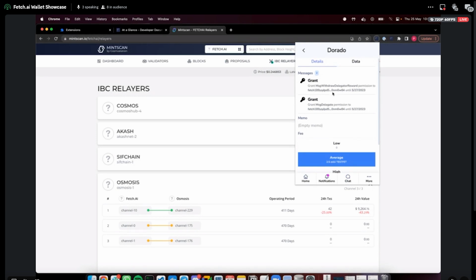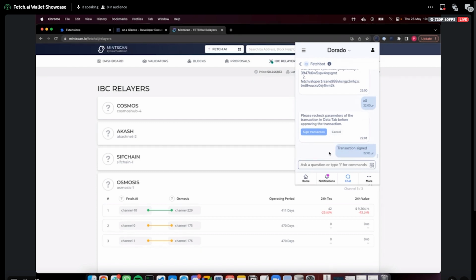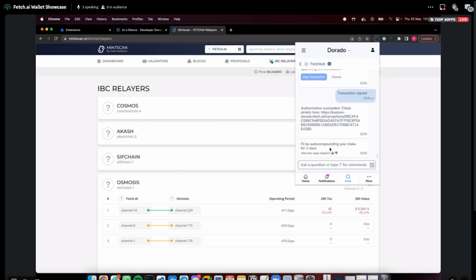These will be 2 grant transactions so that the Fetchbot will be able to withdraw rewards on your behalf, and then restake those rewards. So these are the 2 grant transactions that you do. You approve it, and the transaction is signed. Hopefully it is successful as well. Give it a second. Yeah, so authorization has succeeded. I'll be auto compounding your stake for 2 days. And it should withdraw and restake my rewards as well.